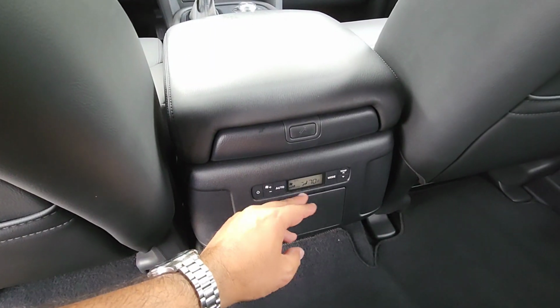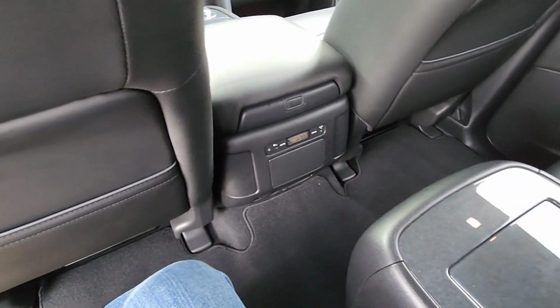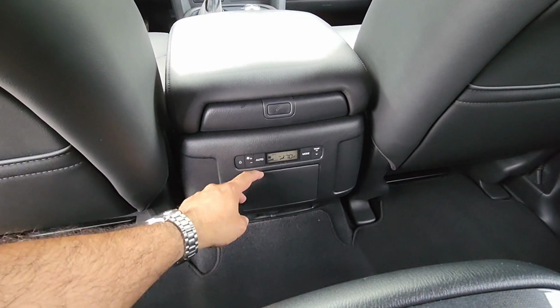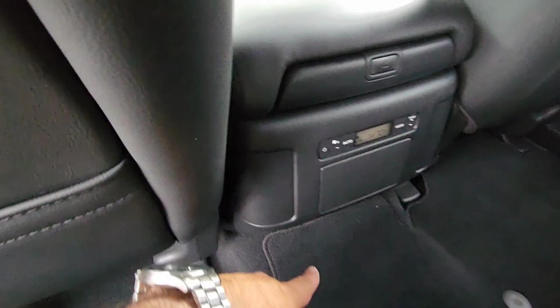Down here, you have your air conditioning controls. What I don't see, and they may be somewhere else, is any type of USB connections or any type of charging connections down here for anything else. Typically, that might be in this spot. Actually, I take that back.